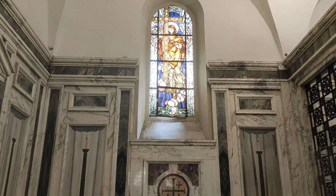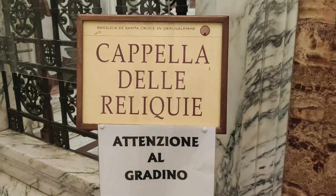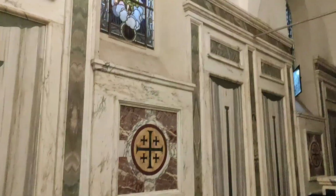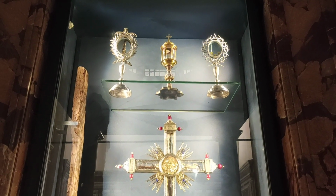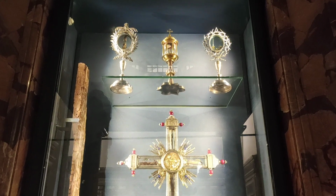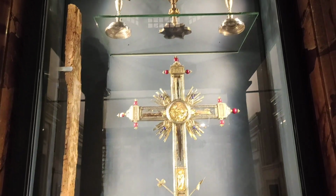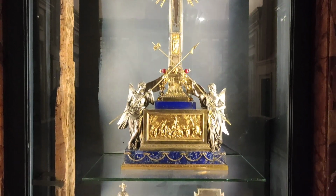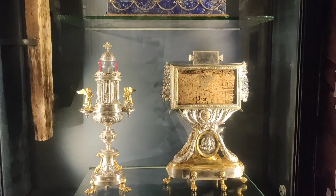From this passage, passing through the icons or images of the way of the cross, we enter the chapel of the relics, where the original relics of the cross on which Jesus was crucified are preserved. On the top we see some nails, in the middle of the cross there are the relics of the cross, the real wood, and then also the nameplate on which Pontius Pilate wrote the accusation against Jesus in all three languages.